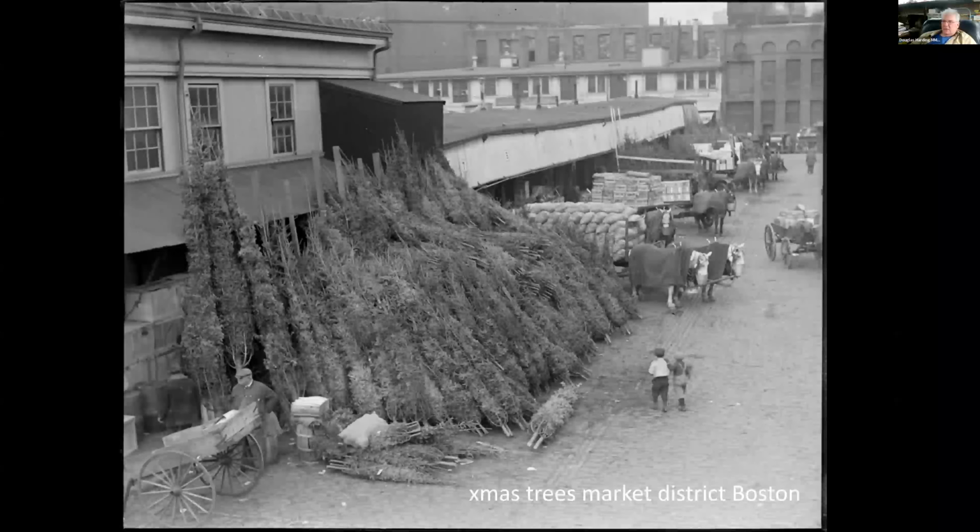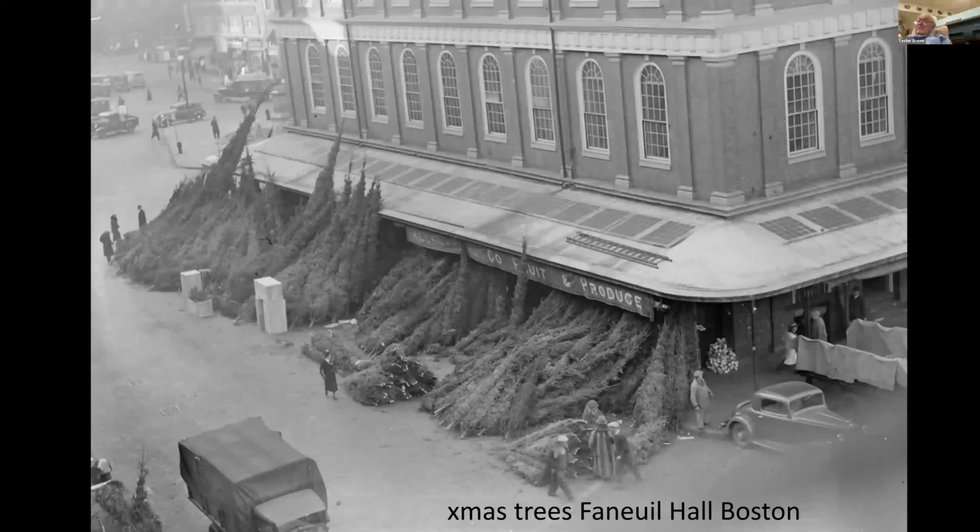And here you can see where they're starting to set up at the marketplaces. Those are some big trees. They are tall trees. Those Victorian homes had big parlors. That's a pretty tall ceiling there.